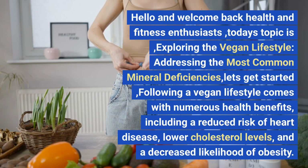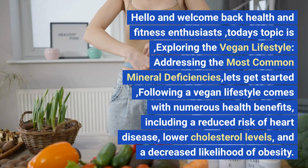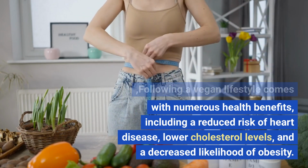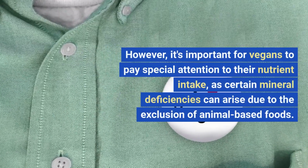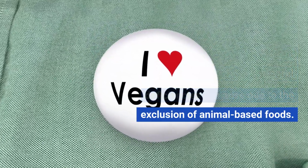Today's topic is exploring the vegan lifestyle, addressing the most common mineral deficiencies. Let's get started. Following a vegan lifestyle comes with numerous health benefits, including a reduced risk of heart disease, lower cholesterol levels, and a decreased likelihood of obesity. However, it's important for vegans to pay special attention to their nutrient intake, as certain mineral deficiencies can arise due to the exclusion of animal-based foods.